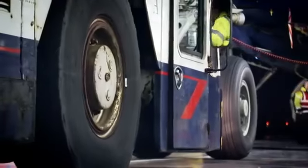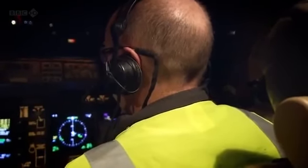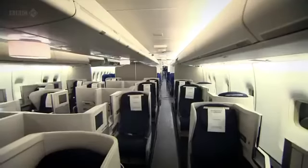Affectionately known as the Jumbo Jet. Okay, going up on 1 and 4. It's still an engineering marvel. It's just awesome, the power of these things.